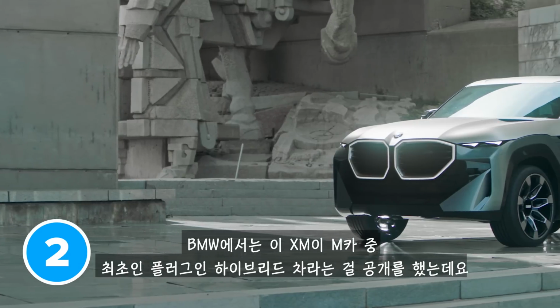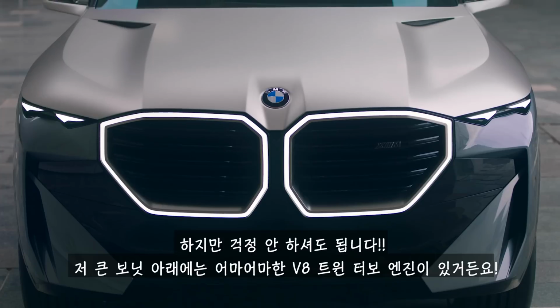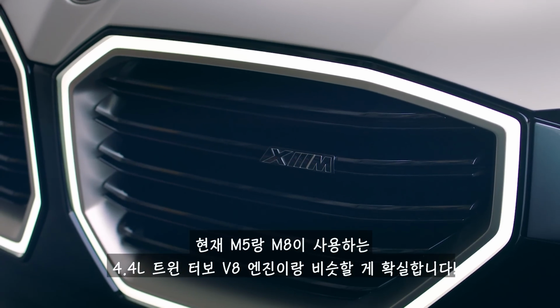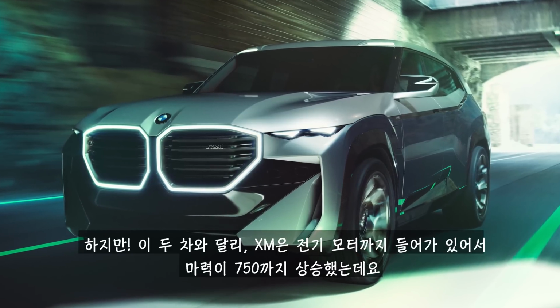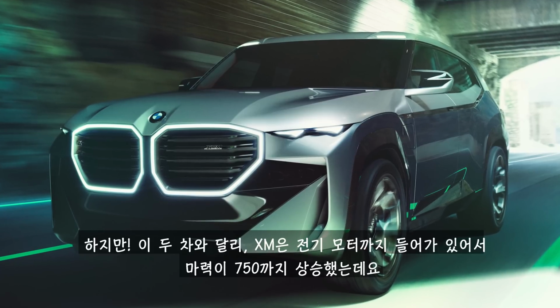BMW has confirmed the XM will be the first ever plug-in hybrid M car, but don't worry about that. It'll still have a massive V8 under that huge bonnet. BMW hasn't confirmed yet, but you can bet it'll be based on the current 4.4 litre twin-turbo engine you get in the M5 and the M8. Now, unlike those cars, the XM also has an electric motor that boosts its total power up to 750 horsepower.